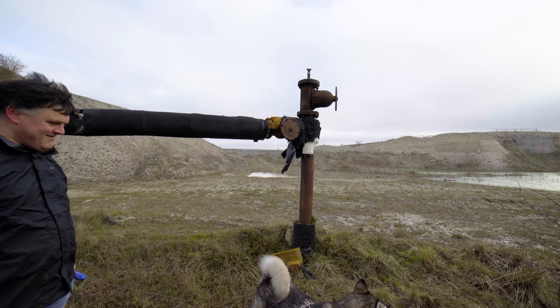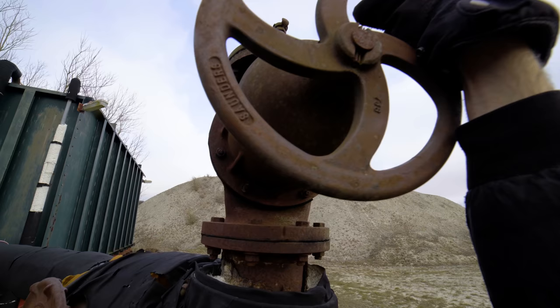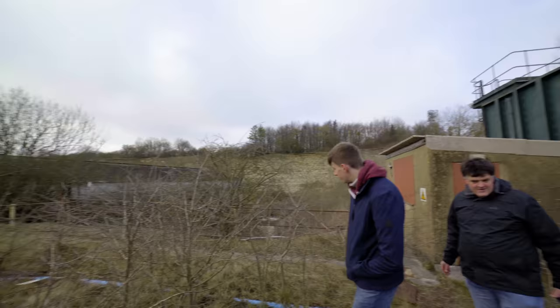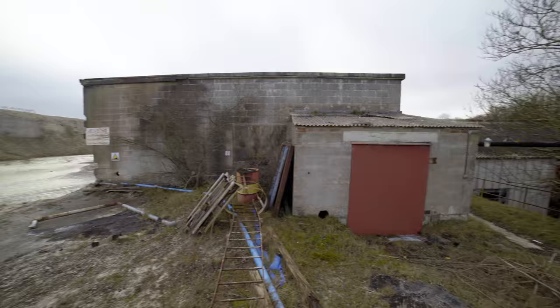But, wonder if these still turn. Nope. You'd have to get a bit of a lever arm on there. Right then, so we've got obtain shovel operator's acknowledgement before moving any vehicle. So I reckon it's going to be less water if we go around here.